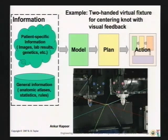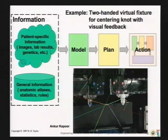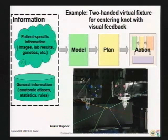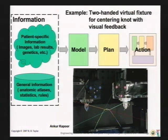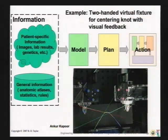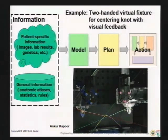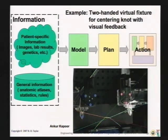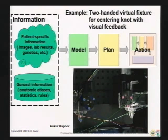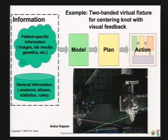Here is a visually guided, whoa, there it goes, two-handed virtual fixtures, the first two-handed virtual fixture anyone has done. And the point is that to center a knot, what you have to do is coordinate the motion of the left and right hand. If you pull on one, the other has to follow you just right, or if it's doing it autonomously or whatever, and it helps you keep the knot directly on center.